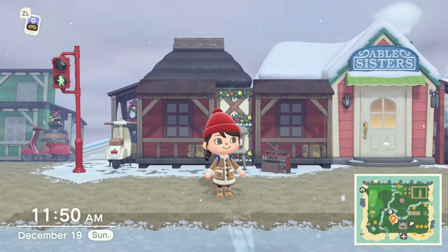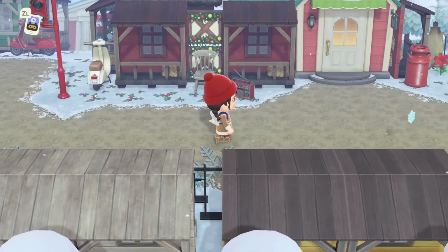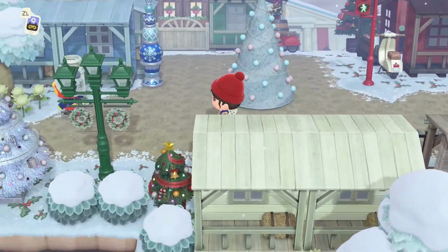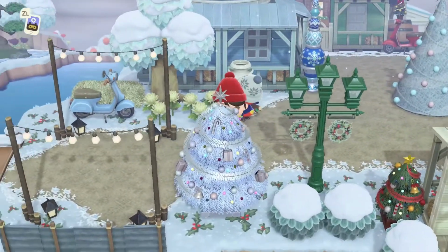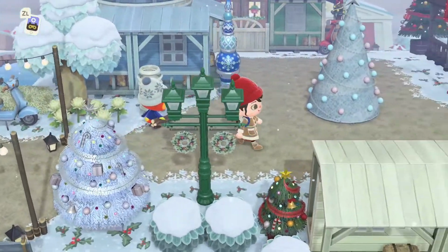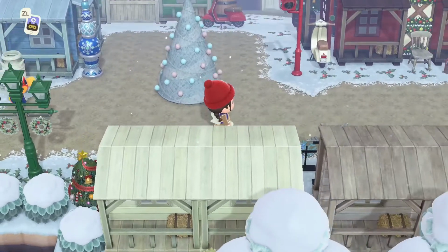So like I said, things like street lamps, the crosswalk sign, things that are red and green, even these storefronts, you could tear these down pretty easily, recustomize the color of them at Harv's Island, and then put them back up so that maybe they match a little bit better for spring or summer or any of those things. So I think it's pretty versatile.